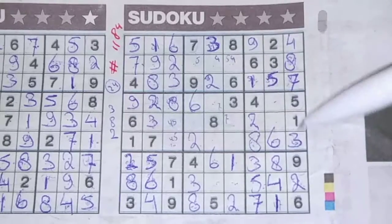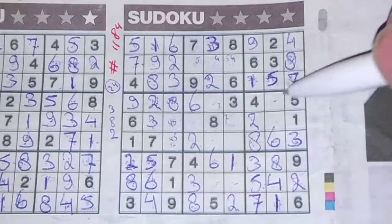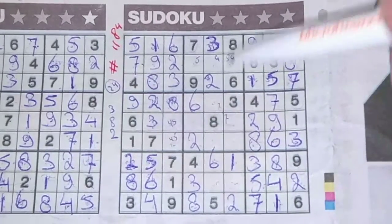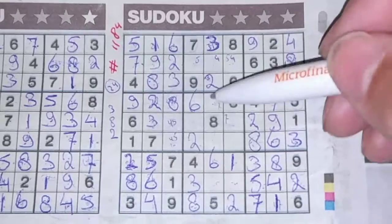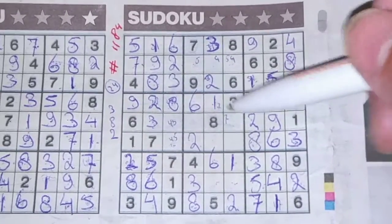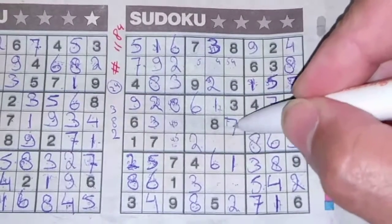2 missing numbers in this big square for the number 7 and 9. We have a 9 here, no 9 there. 9 should be here and the 7 goes there. 1 number left in this row for the number 1. Now I have eliminated the 7, so the 7 should be here.